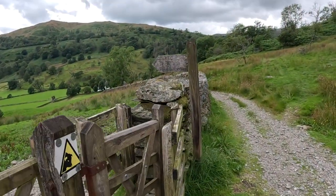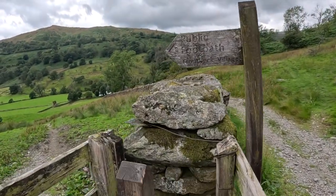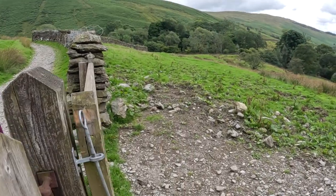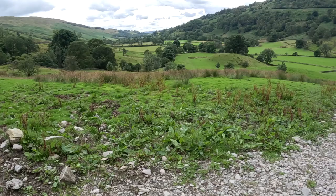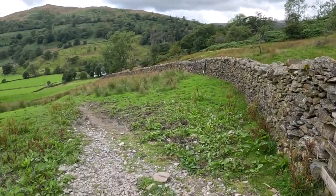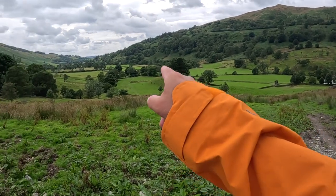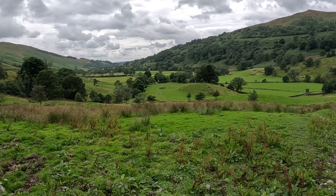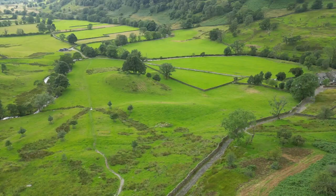Right, so we get down and we get to this, and this is the path through the field. Oh, it's a bit of a tight one. Let's see that gate. And this is Troutbeck Village. Right, so we're gonna go through the field there, then we'll join the path that's coming just here at the end. Then we're on our way back to the village.